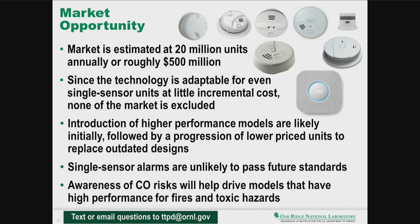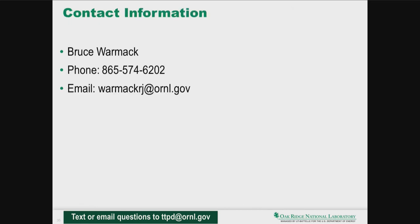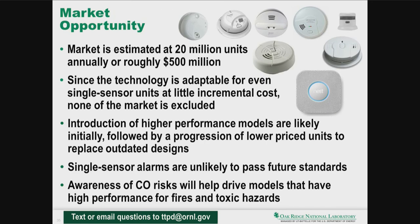None of the market really is excluded here. We don't have to have a very high-end unit to start out with. But of course, higher performance units are likely initially followed by a progression of lower price units to replace outdated designs. The standards for fire detection are improving, and that's good news. But it means that sensor manufacturers are going to have to put more intelligence into their alarms, so that single sensor units are unlikely to pass future standards.